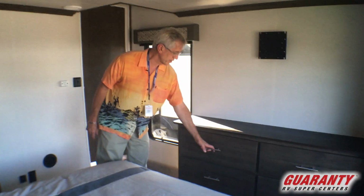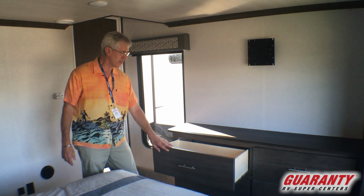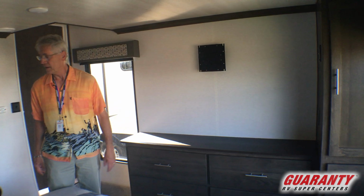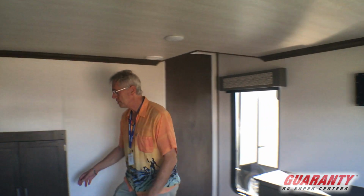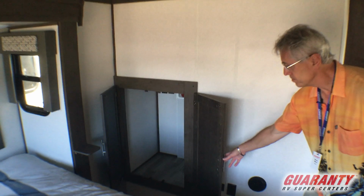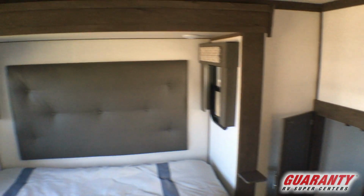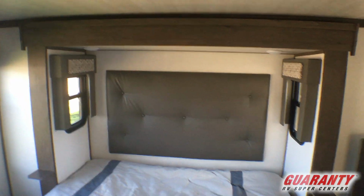Nice dresser over here, big drawers, nice roller bearing glides. Got some cabinets over there and room for the TV. Over here we have washer and dryer hookup. So a nice bedroom, roomy.